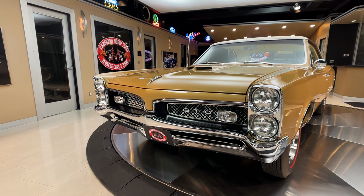Look how nice that door jamb looks. The latch is brand new. All the hardware's new. Door panel itself looks new. Carpeting looks new. I mean, again, everything on this thing looks new. I mean, that's why she was an award winner. Love the interior also. It's all new.